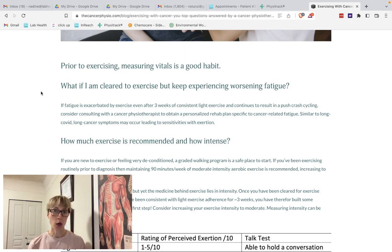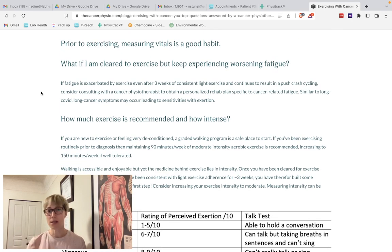Your heart rate could be very low, but you feel like you're working out at a 7 out of 10. And if you feel like you're working out at a 7 out of 10, that's what matters, not the heart rate. So you really should get used to measuring your vitals, but also trust yourself in that the RPE is your most reliable indicator. And so we use that to start to try to find that 3 or 4 out of 10 for people who've been diagnosed with cancer-related fatigue. Whether or not you have that diagnosis, I don't know. It's something else we support with here at the Cancer Physio, but we can hopefully work together to get you an exercise plan where the fatigue isn't worsening and we don't see that push-crash cycling.